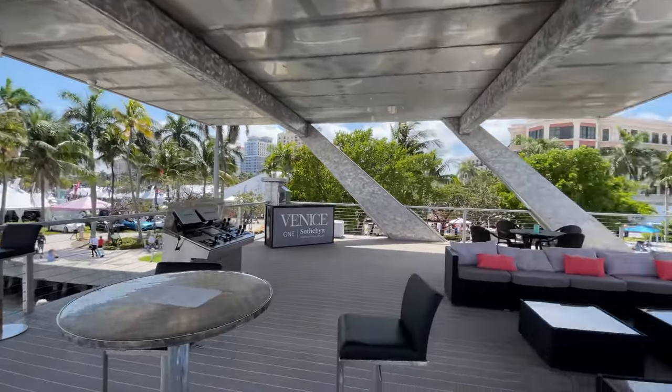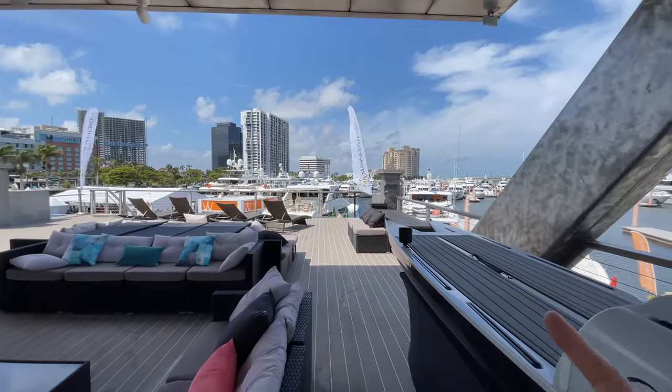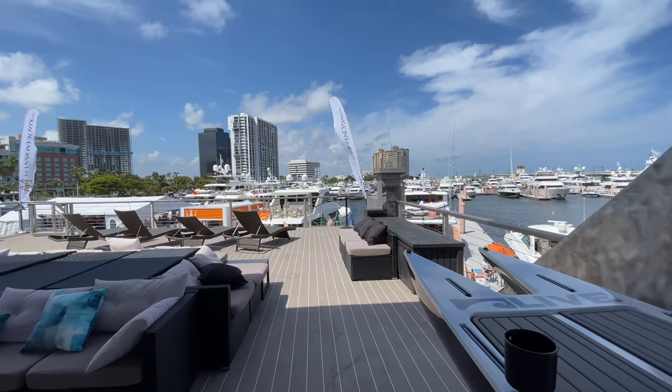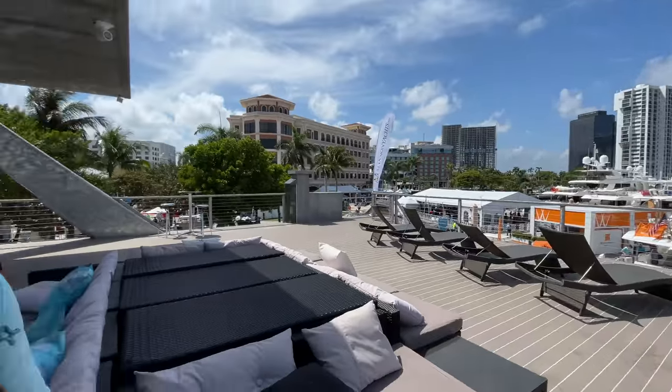1, 2, and there's one in each corner. 3 right there behind Emily. And 4, and these 4 pilings actually have the ability to take the boat, lift it up out of the water, so it's actually sitting on the sand or the bottom, making it nice and smooth, and you can't get seasick.